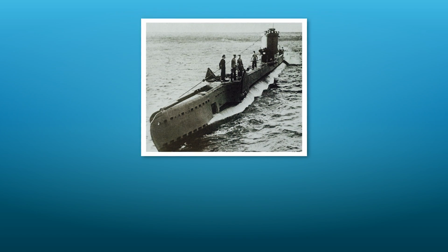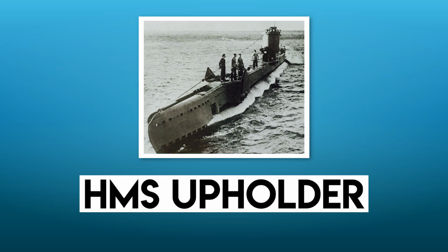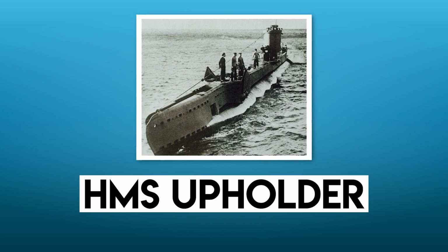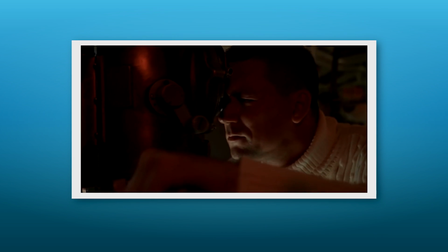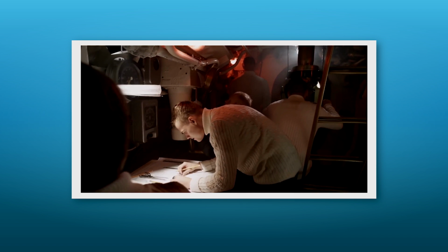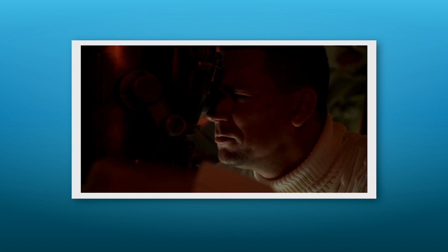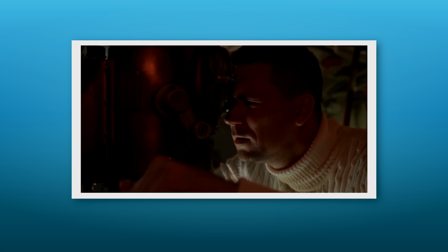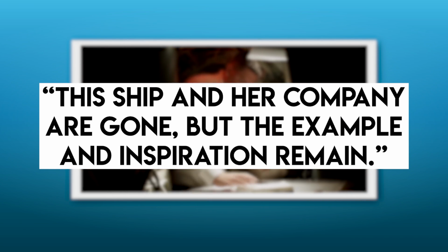The most successful raider was HMS Upholder, a U-class submarine that sank nearly 100,000 tons of enemy shipping, including an Italian destroyer. Upholder also attacked U-boats, emerging undamaged from submarine versus submarine combat 3 times. The survival chance of a submarine during the Battle of the Mediterranean was low, and Upholder was lost in August 1942. Impressed by her actions, British High Command made the following tribute. The ship and her company are gone, but the example and inspiration remain.